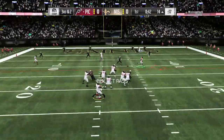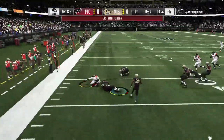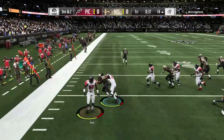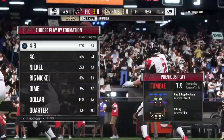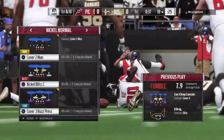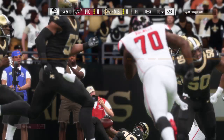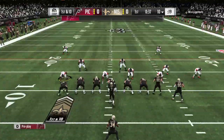Out of the gun, it's Ryan. Man open, Rice. And he fumbled it. It's on the ground. The Saints say they have it, and they do. We have seen this before, and we know coaches preach about this and work on it all the time. Catch the ball. You know there's going to be some traffic somewhere. They've got to put it away and secure it as they try and get downfield.